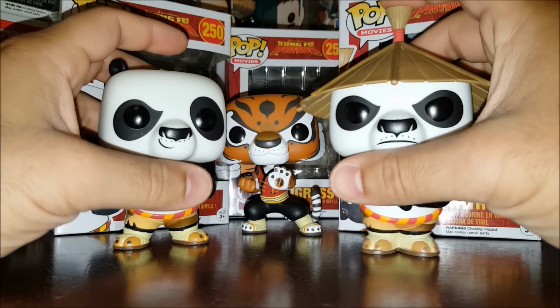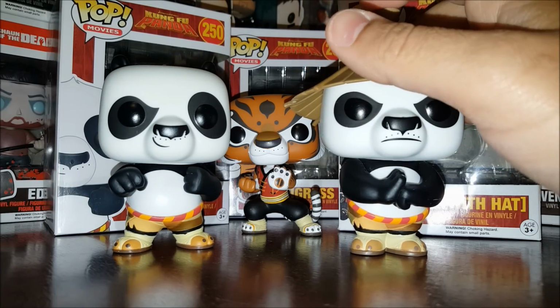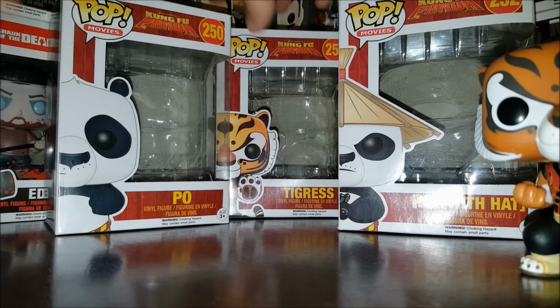Hitting theaters this month is Kung Fu Panda 3, so you're not done with the panda yet. And I think that's pretty good because kids, you know, they love animated films, and Kung Fu Panda is not that bad. So let's take a look at the boxes.